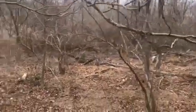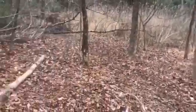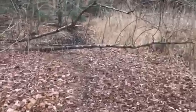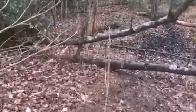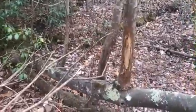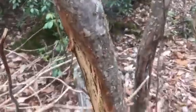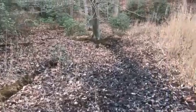Okay? Now, here's the next thing I want to show you. It's right over here. Just follow the deer trail to this rub. This rub, I believe, is this past year's. You have the rub next to it from prior years. A pretty well-defined deer trail coming through there.